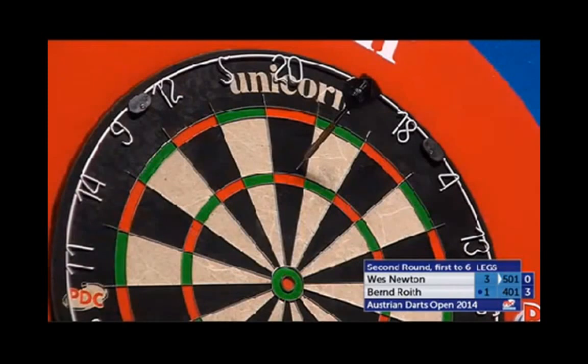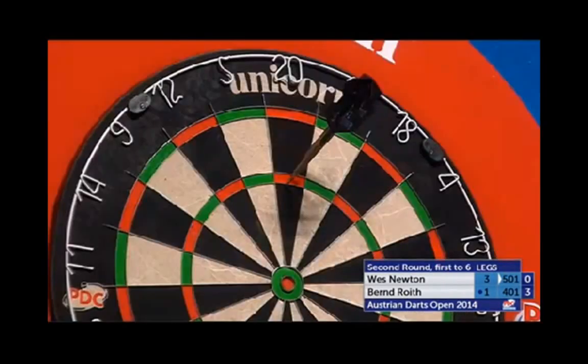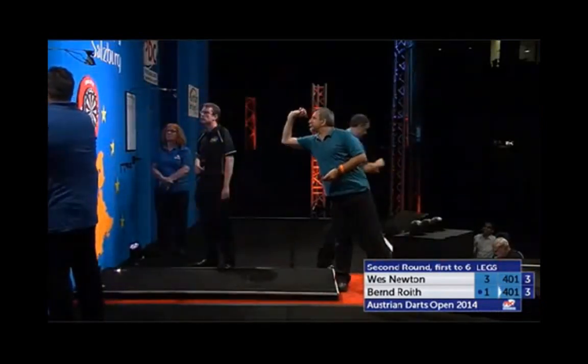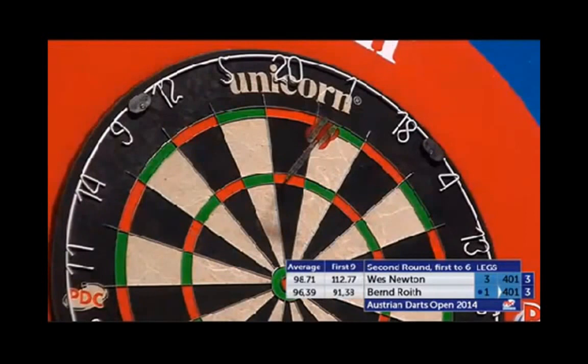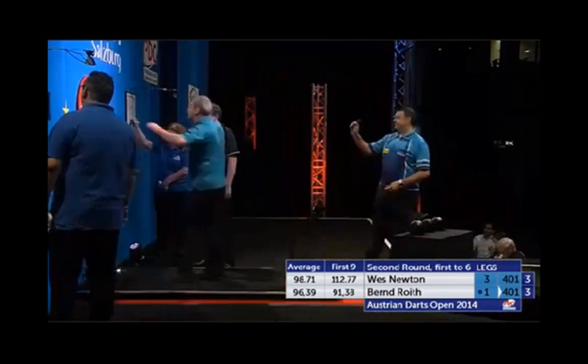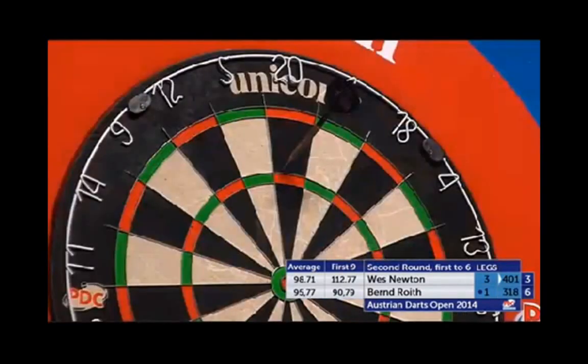Coming next should be a cracker as well. John Part taking on Mervyn King. And then, as I say, Brendan Dolan against Ben Ward ending the afternoon session. The evening session kicking off with Kim Huybrechts, the number 6 seed, against another European qualifier, just like Bernd Roith here, who came through on Thursday night, Benito van der Pas of the Netherlands.